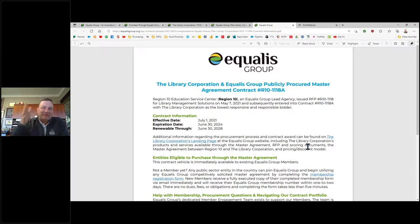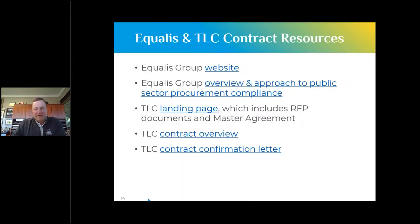And that's what this document is designed to do, is to help answer some of the questions within that decision-making process in your organization, when no one from TLC or Equalis Group is around, but there's questions coming like, how do we know that we can make this purchase? That's what this document is designed to solve for. So these are some of the types of capabilities and documents and resources that we make available to you.